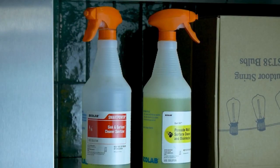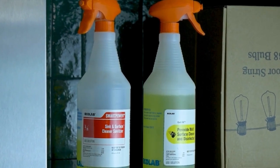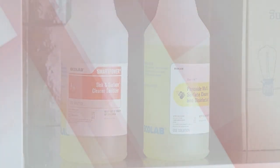Lastly, never store cleaning products or insecticides in food storage areas. These items should never be used near food to prevent chemical contamination and should be stored separately from all foods when not in use.